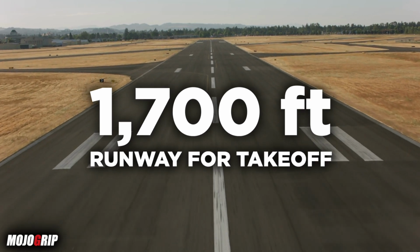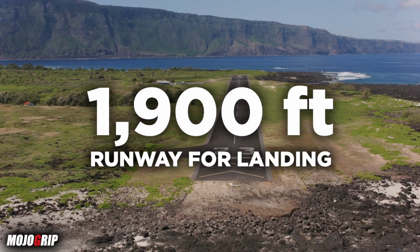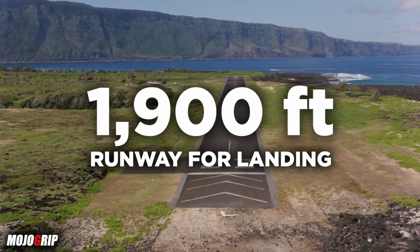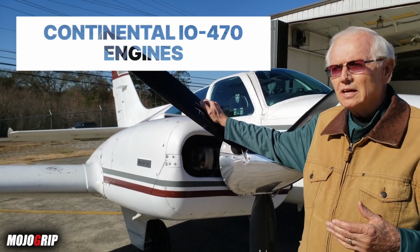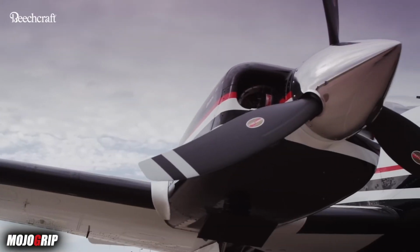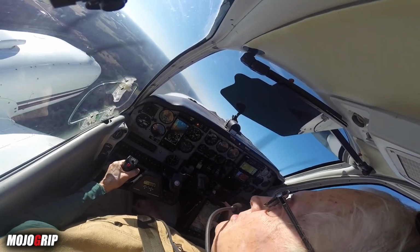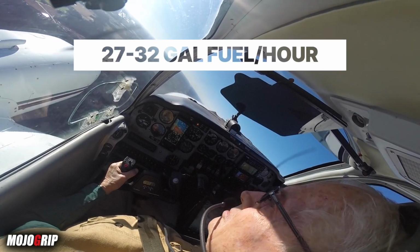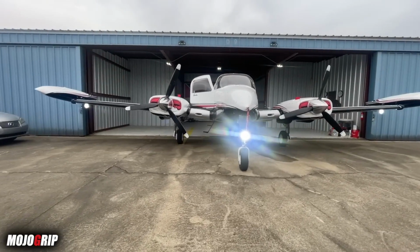To take off in the Baron, you need about 1,700 feet of runway, and when you're coming into land, you need about 1,900 feet of runway. The Beechcraft Baron is powered by a Continental IO-470 engine, and you've got a fuel capacity of 100 gallons or 136 gallons. At cruise speed, the Beechcraft Baron will burn anywhere from 27 gallons of fuel to 32 gallons of fuel per hour. Now let's check out the Cessna 310.